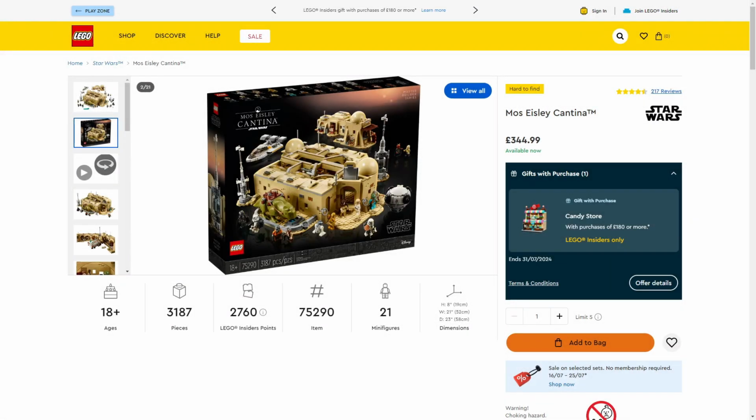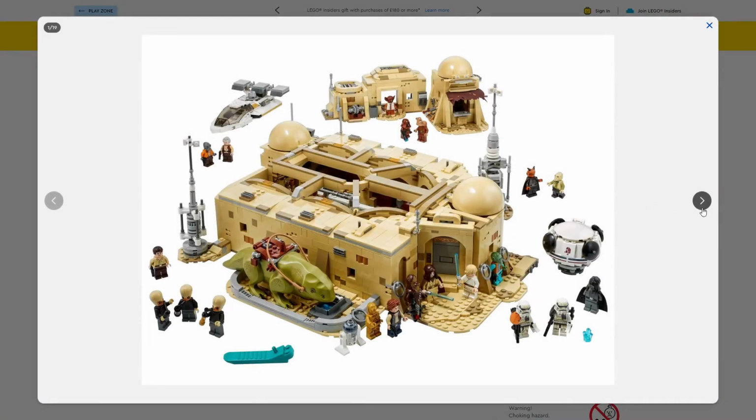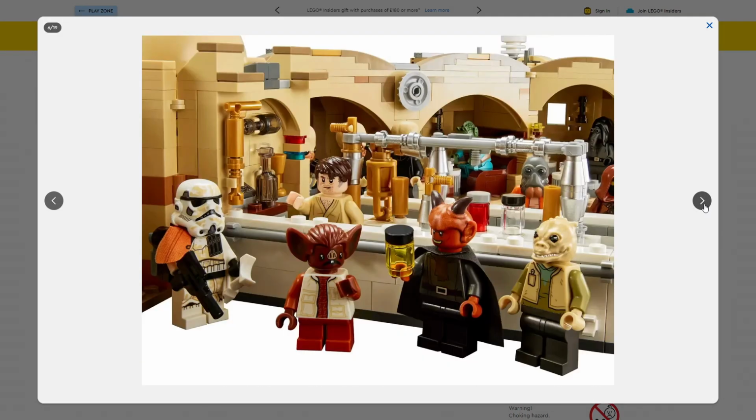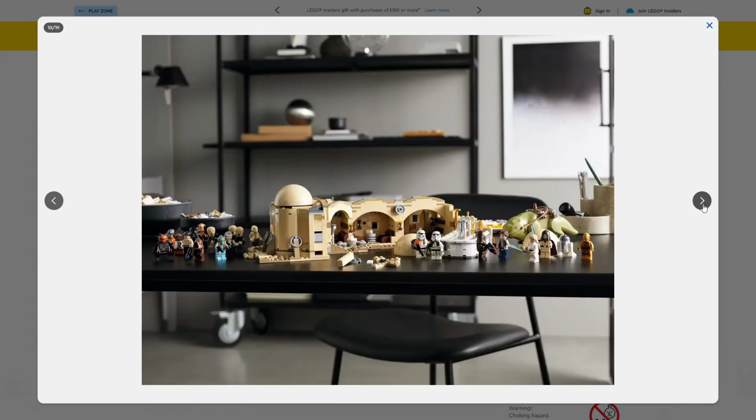Alrighty folks, so as you can see, we have got set number 2 on our list, and basically I really couldn't decide between set number 1 and 2 which could be which, but I've decided set number 2 is the Mos Eisley Cantina, the Lego UCS set, 75290, 3,187 pieces, retailing for £344.99 in the UK. It does come with 21 minifigures, which is just amazing, with so much detail, and 9 of them being unique and exclusive to this set.